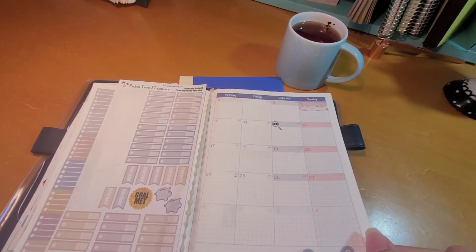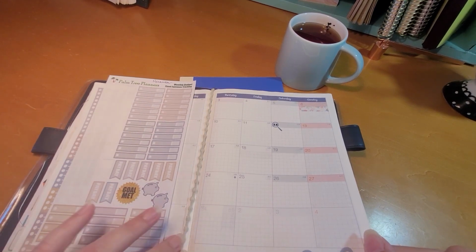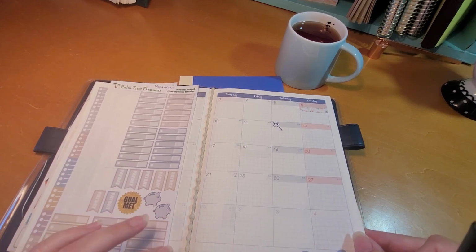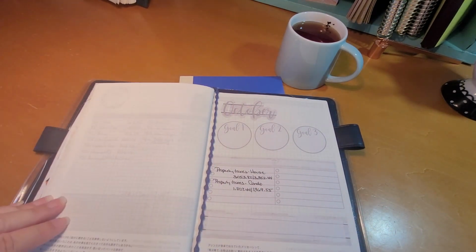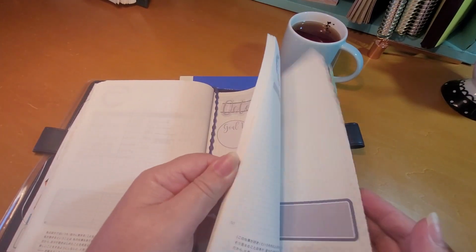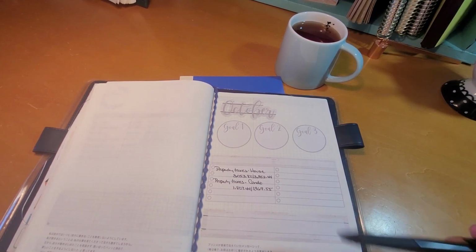A lot of people don't use these tabs in the planners, but with this system you definitely need it because you're going to be flipping back and forth. So the monthly is marked, and then back in the day free, which works out really well, that you have all these blank pages, because I'm basically using the whole thing this year for various aspects of the budget.